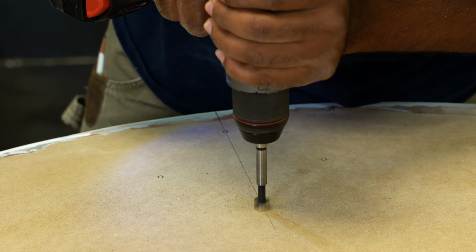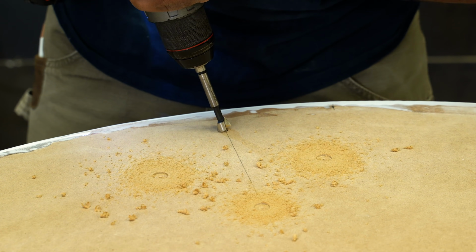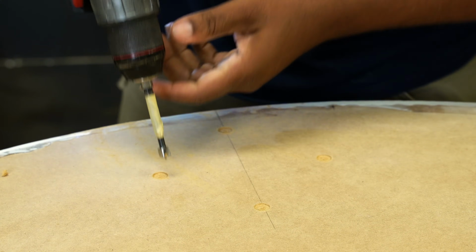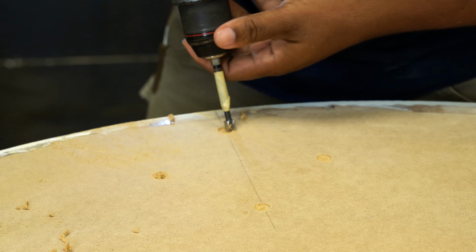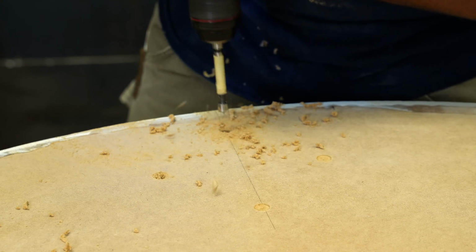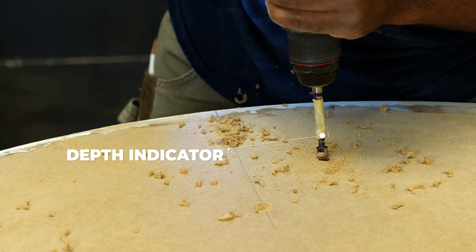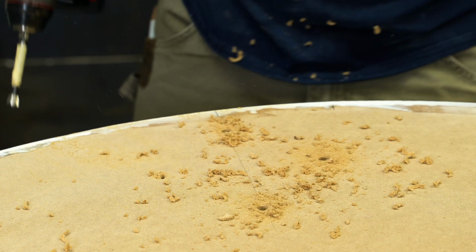Since MDF is not as solid as wood, I'm going to use insert nuts here to secure the leg brackets on. The insert nuts have a lip on them, and I want those to be below the surface, so I drilled down twice, one hole large enough for the lip to sit, and then an additional hole for the nut to be driven. And if you notice, I have tape on the drill bit, which is a good indication for me to stop drilling when that gets to the hole.